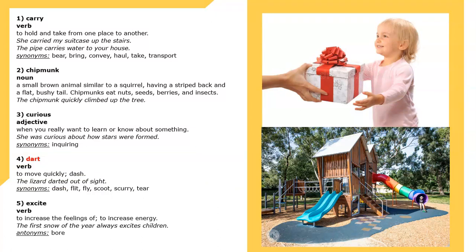Our next word is excite. Excite. Excite is another verb, and we can use this word to describe our feelings. The feeling when you have a lot of energy or you feel happy. Let's look at the example sentence first. The first snow of the year always excites children.